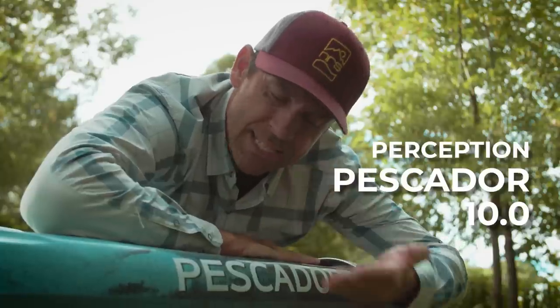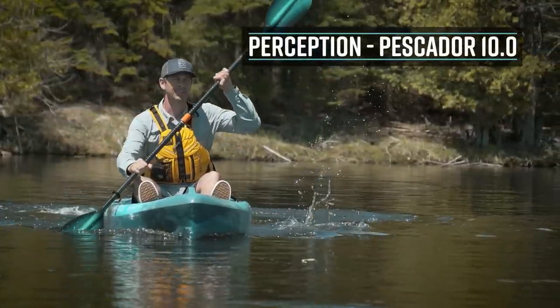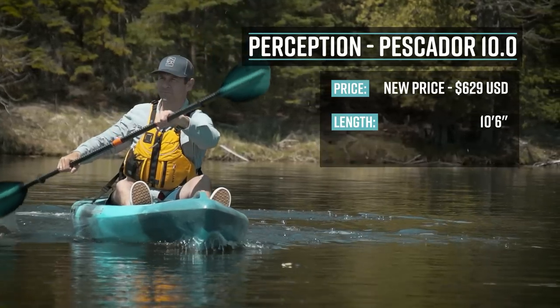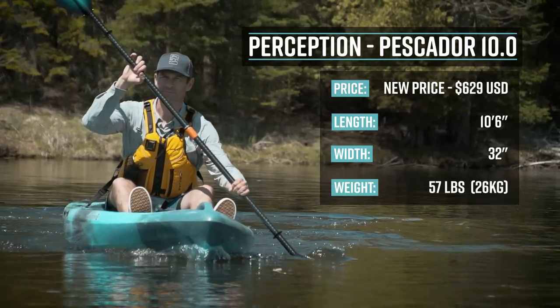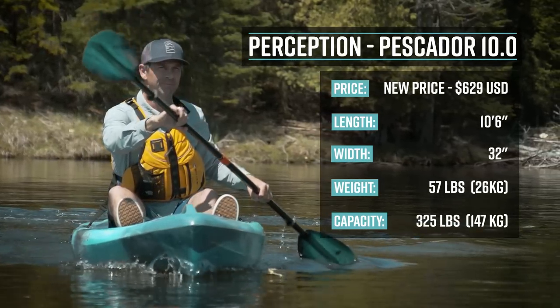Now let's check out the final boat to consider. Well, last but certainly not least, we have the Perception Pescador 10.0. The Perception Pescador 10.0 is a recreational sit-on-top kayak that has a retail price of $629. It's 10 feet 6 inches long, it's 32 inches wide, it weighs 57 pounds or 26 kilos, and it has a capacity of 325 pounds or 147 kilos.